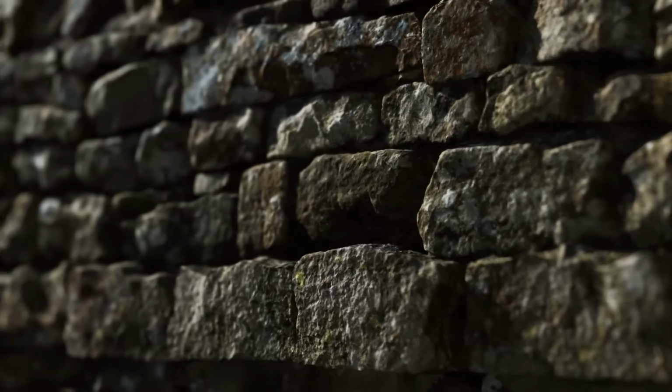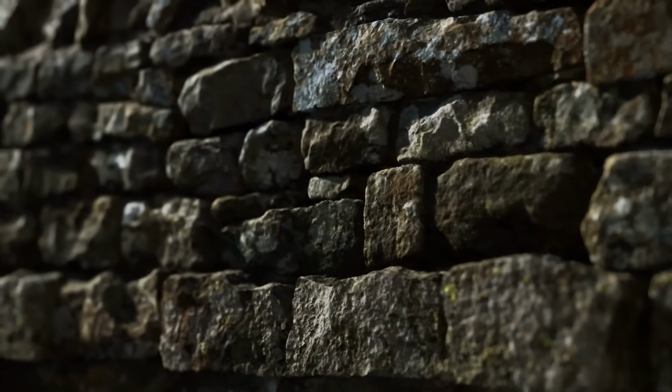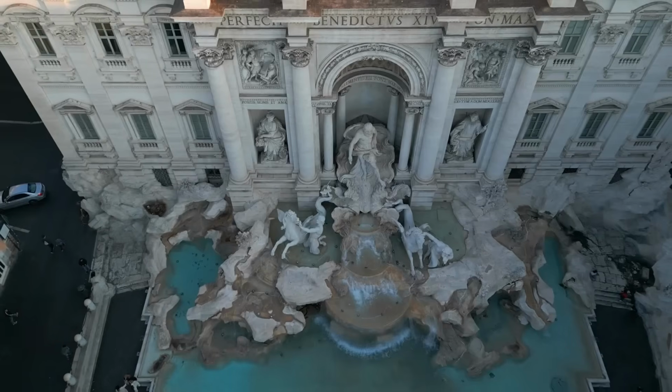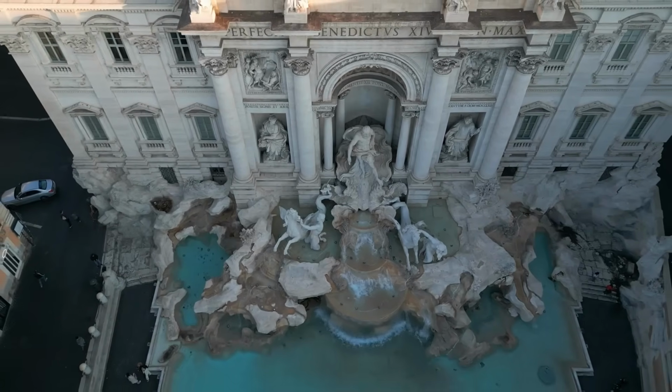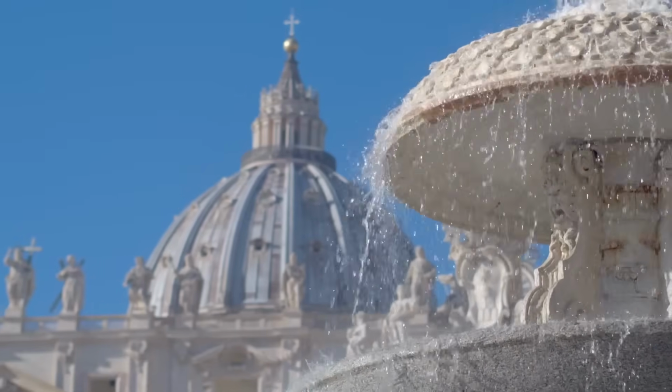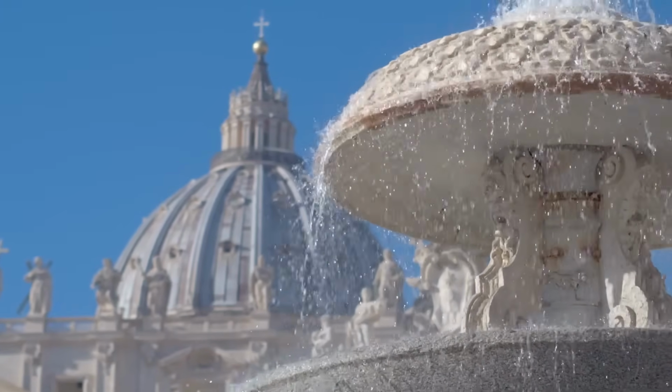Recent research has shown that the Romans used a type of concrete that has an extra layer of protection against the elements. It can even fix itself when it gets wet. This discovery not only explains why these buildings have lasted for thousands of years, but it can also help us make cement in a way that's more natural and resistant.